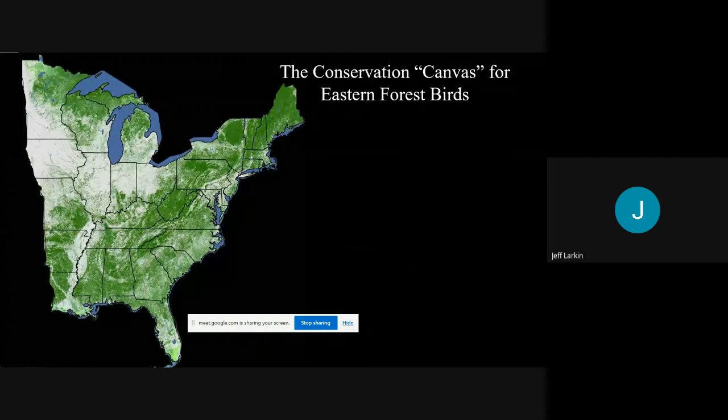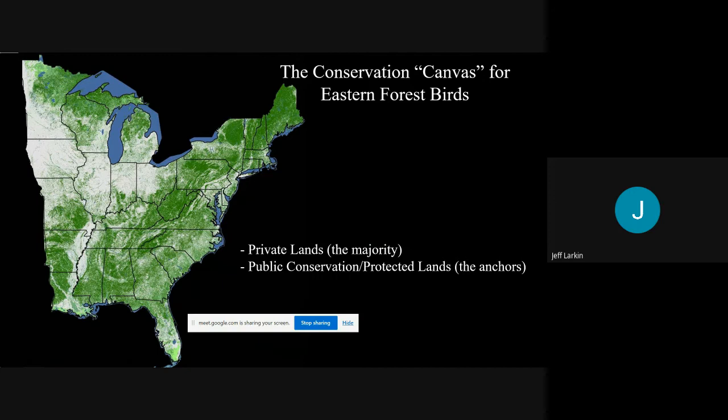So here's our conservation canvas for eastern forest birds. My world is mostly the central Appalachians, from Pennsylvania, Maryland, Virginia, down into western North Carolina with some of the work I do. But we can think about this conservation canvas having two primary forest types, right, from an ownership perspective. Private lands, which is the majority, nearly 80% of that landscape, and then public lands. Those public lands being a minority, but certainly play a really important part when it comes to thinking about conservation of forest birds and wildlife from an anchor perspective. The ability to sustain forest cover types and age classes on the landscape, and we'll get to that here in a moment as an example.